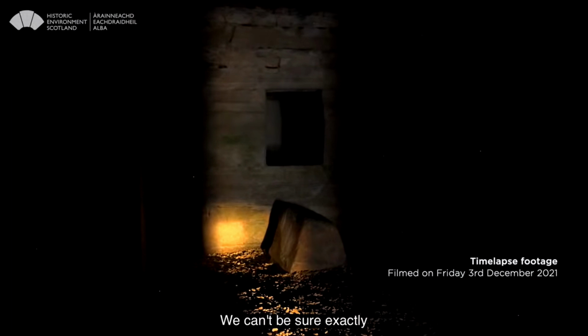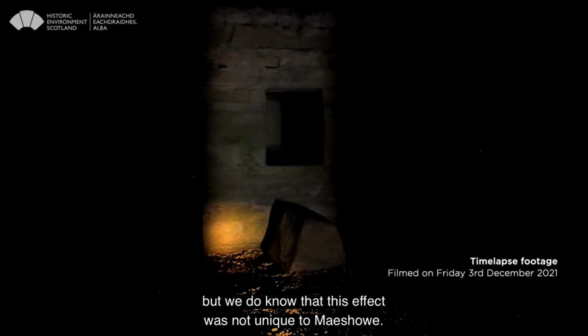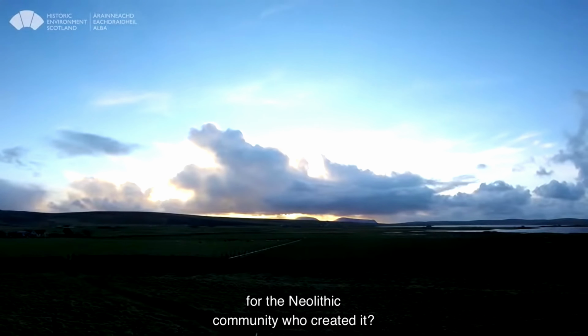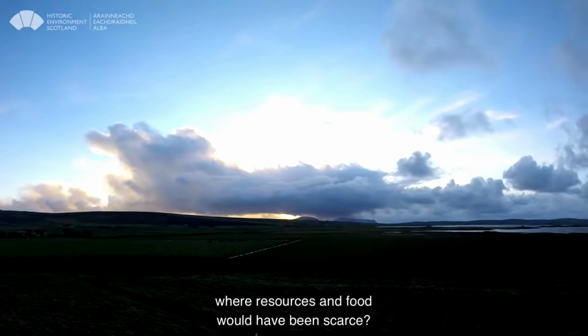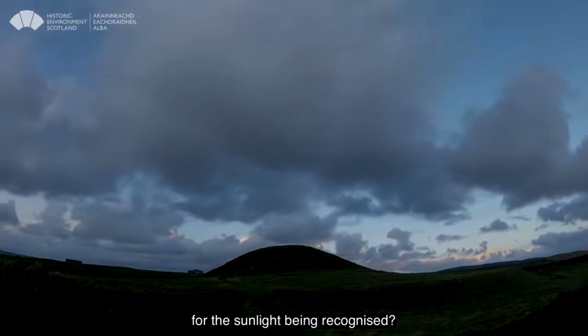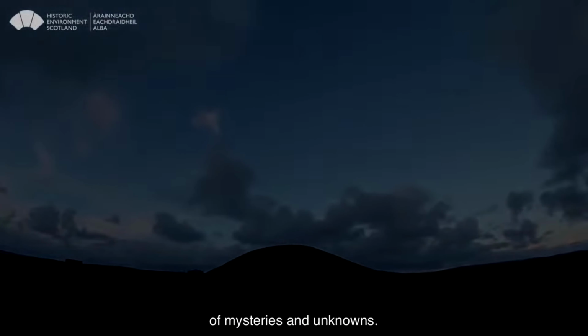We can't be sure exactly what our ancestors believed about the winter solstice, but we do know that this effect was not unique to Maeshowe. Did the solstice signal new beginnings for the Neolithic community who created it? Did it mean the turning point in a hard winter period where resources and food would have been scarce? Was there a ceremonial reason for the sunlight being recognised? Maeshowe, for now at least, remains full of mysteries and unknowns.